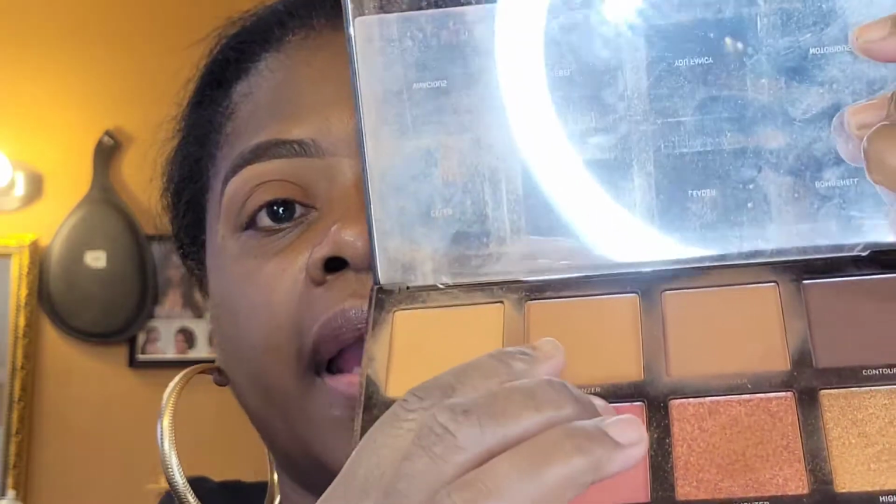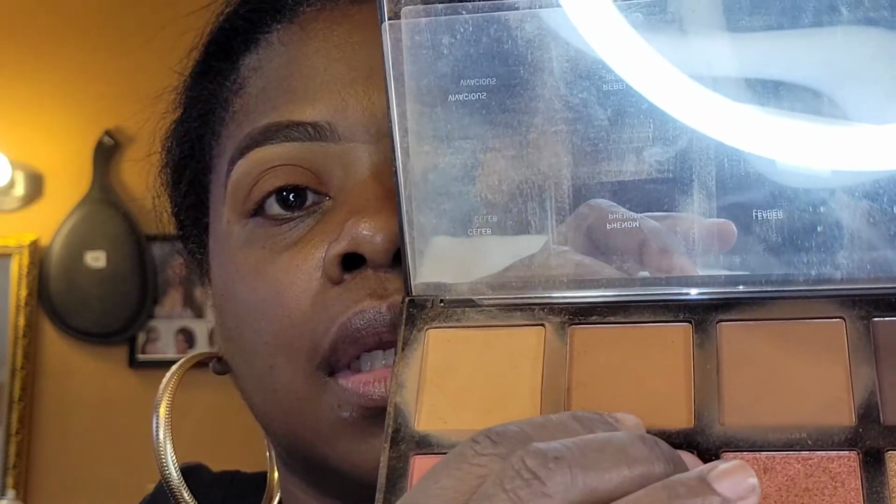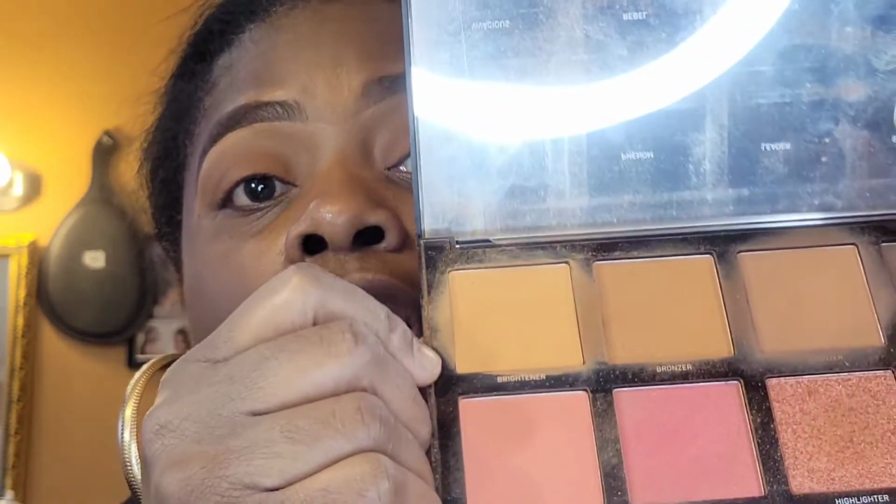That's it for the eyes, y'all. That's it. This is it. And what I did was I took this bronzer right here, the second one, and I popped that all over the lid, and I just kept adding layers and layers until I got it to the pigmentation that I was feeling. Then I came in with this lighter. This is the highlighter. It's called the brightener highlighter. I took this one and just softened out the edges of it.